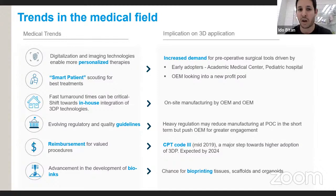industry. If we talk about the whole medical industry or the point of care industry, we see that there are a few major trends that are changing or occurring at the moment. The first one is the digitalization of imaging technology, which enables more personalized therapies. We see a lot more personalized treatment in the medical field, and obviously additive manufacturing has a great benefit for personalized solutions.